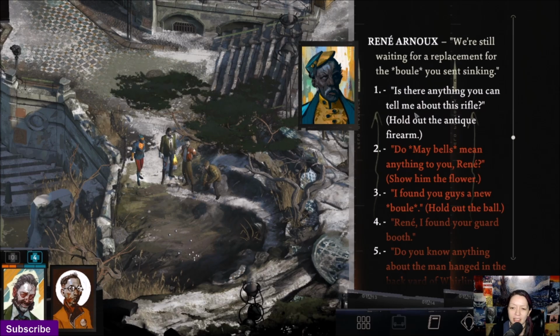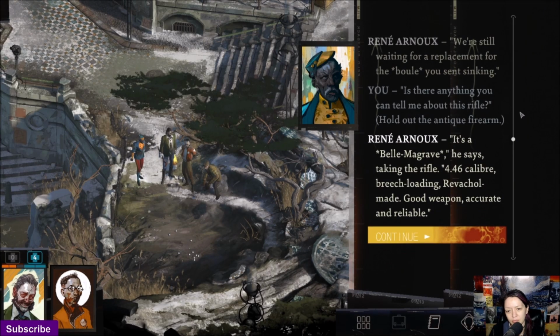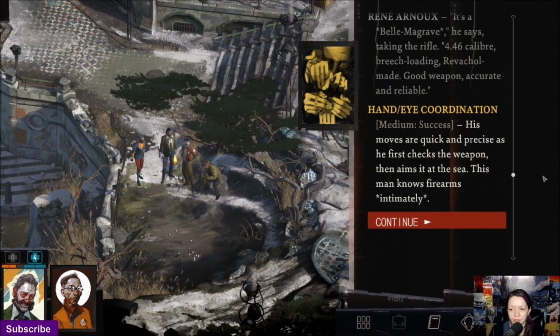Okay, let's start off with this. Is there anything you can tell me about this rifle? Hold out the antique firearm. It's a Bell McGrave. 4.46 caliber. Breech loading. Revachol made. Good weapon. Accurate and reliable. He says, taking the rifle. His moves are quick and precise as he first checks the weapon.